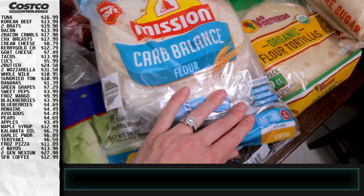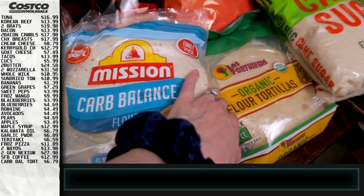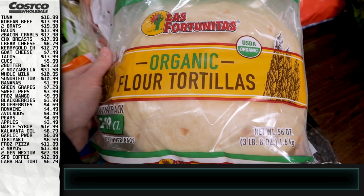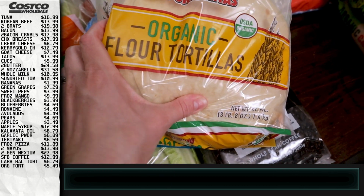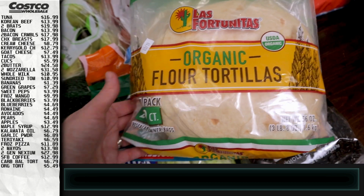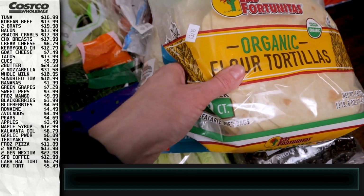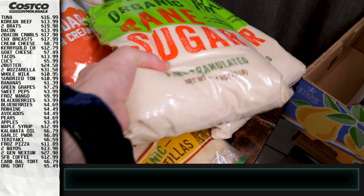We got these tortillas, and we got the carb balance ones just because it's easy meals, and we can throw lots of meat and cheese and stuff on it. And I also got these flour tortillas for the kids more so, but tortillas are just really good to make wraps with for their lunches because they won't really eat just plain meat rolled up. At least Bria won't, but she will eat stuff if it's in a tortilla. So got that.